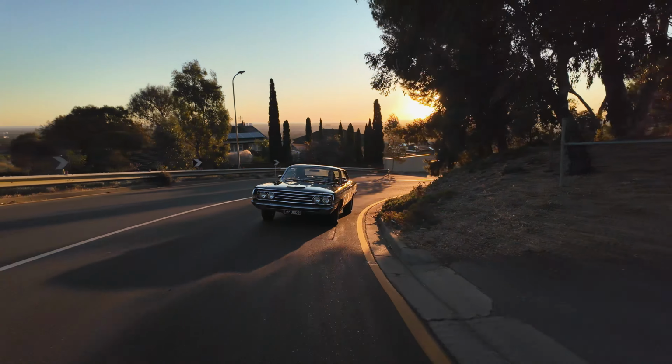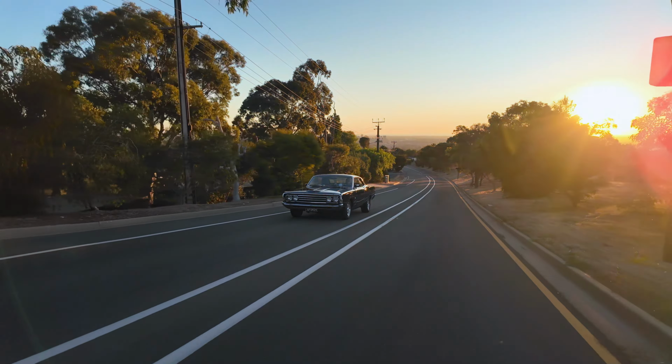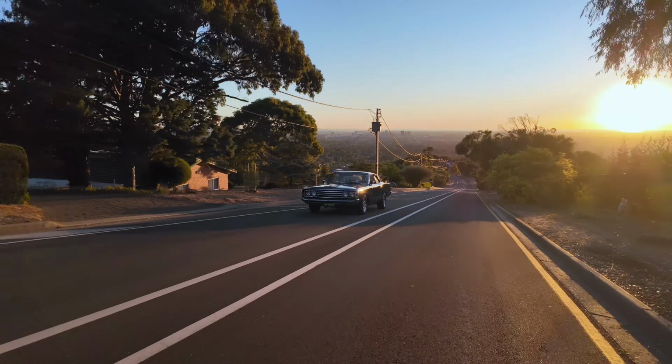Okay, let's go for a drive in the 69 Torino. Now, this is a left-hand drive car, which is a bit weird given that all of the cars that I've driven are right-hand drive cars. And this is a muscle car, but it feels like a luxury car because it's so comfortable in here. Now, you might think this car doesn't have power steering, but it does. So it's very easy to steer. And the braking is a bit weird because you kind of have to slam it for it to work. And that's something I have to be very careful about when I'm driving this car.